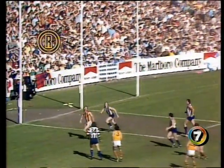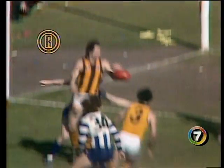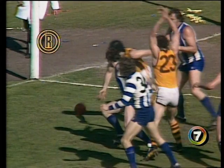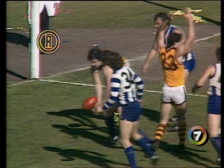Let's watch the mark again. It was quite a good one. He juggled it about 4 or 5 times, a la Phil Carman last week. 1, 2, 3, 4. Did Matthews hit it back to him? Well, the umpire played the mark. That was an interesting one on slow motion, wasn't it?